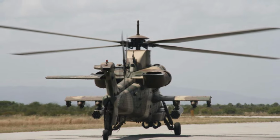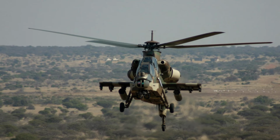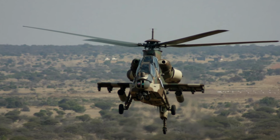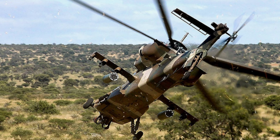The Rooivalk self-defense suite is the fully integrated helicopter electronic warfare self-protection suite, incorporating radar warning, laser warning, and a countermeasures dispensing system. The platform uses the IDAS suite from Saab Avitronics.